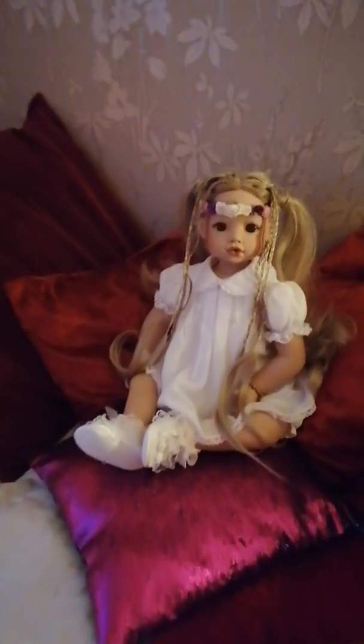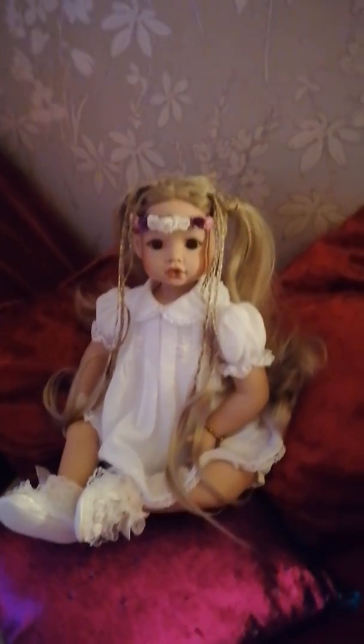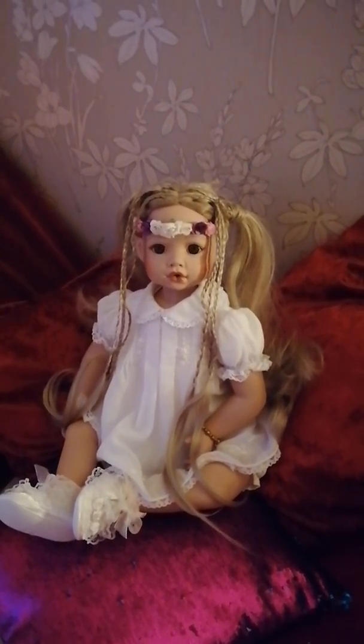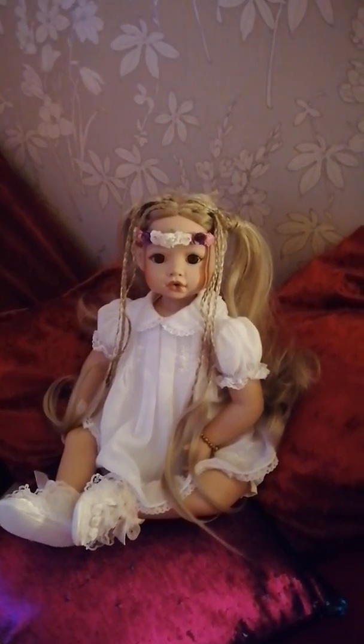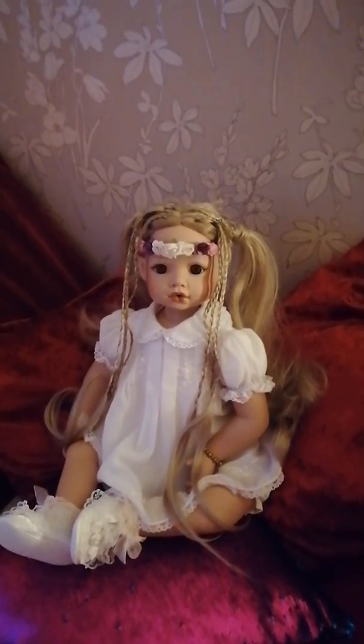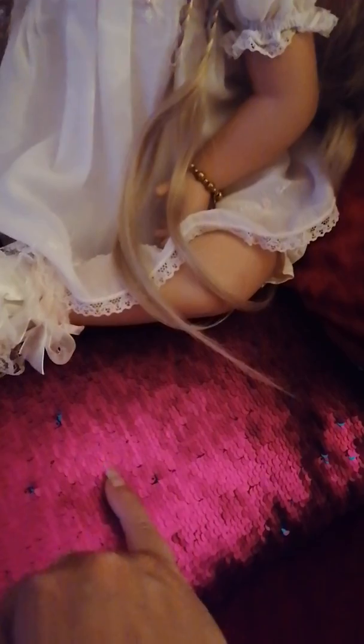Here's Nevaeh. I'm gonna do a little upload after this, hopefully. So here's Nevaeh, my dolly, by the Celia Doll Company, and she's on the little sequins cushion. And that is my puppy, because he can't get in.